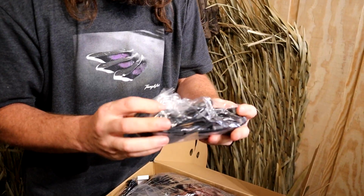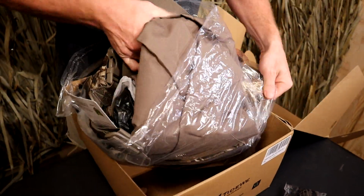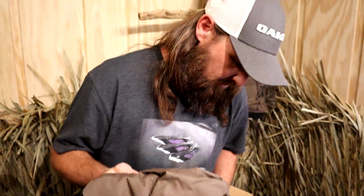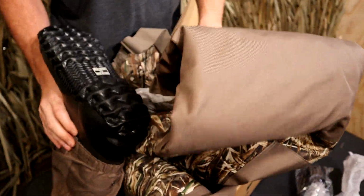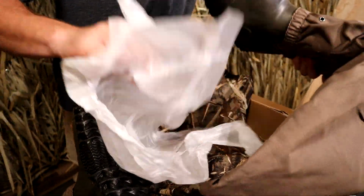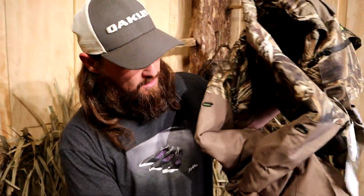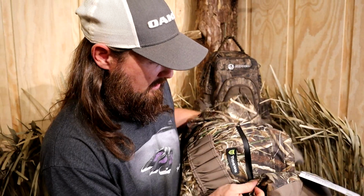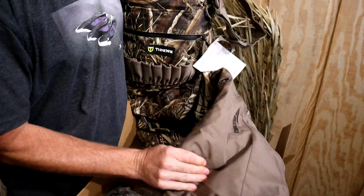Got some type of belt looking thing there. We don't know what that is. But let's get to the waders, and then we'll go over the features and the accessories here. Let's see what we got here. So far out of the box, just from what I'm seeing, it looks like just a standard pair of breathable waders. But shoot, man, let's check them out. Let's see what we got here.